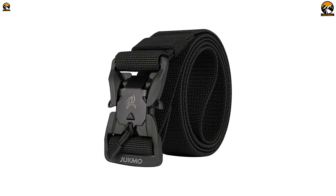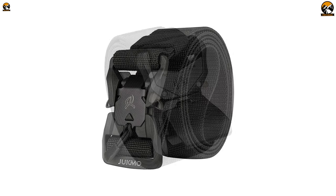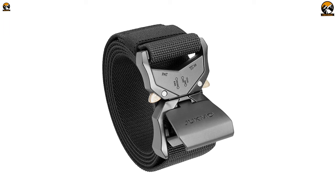Overall, with a rugged build and elasticity combined, the Jupco Tactical Belt can be a perfect choice for law enforcement, sport, or other tactical users.